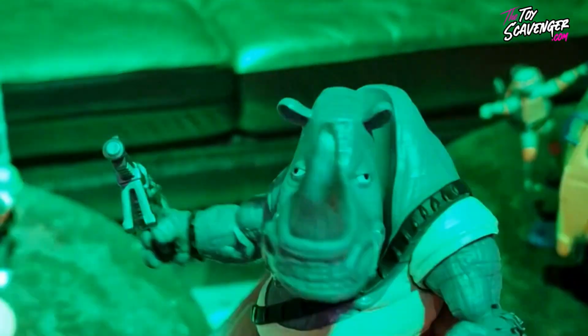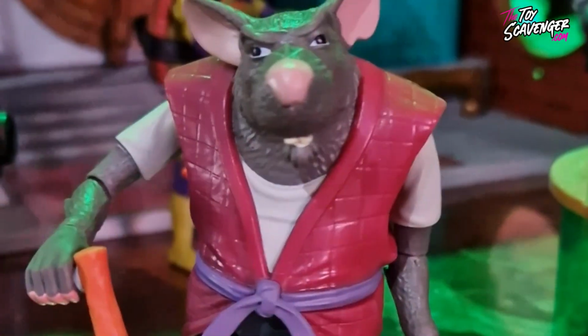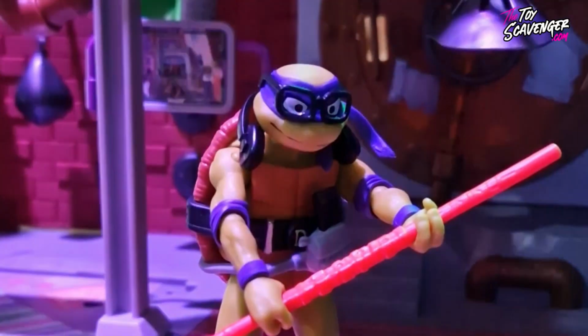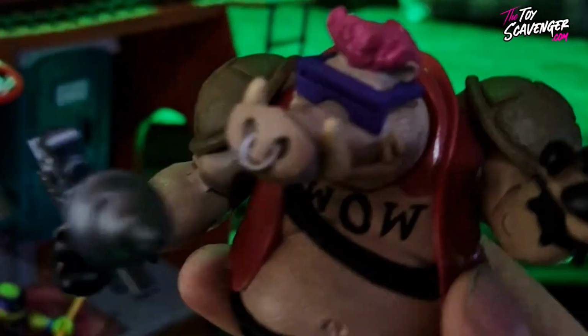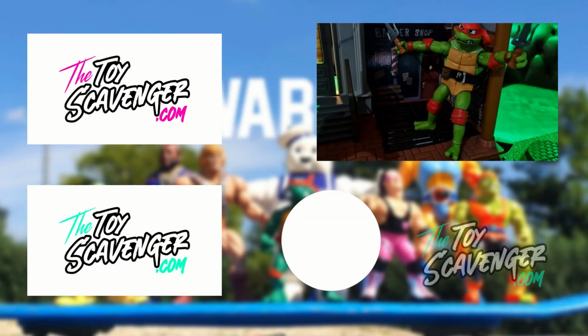The only one I really didn't like was probably Splinter, but that is because of the way he looks from the film. It's nothing to do with the actual toy. I'm going to reserve a little bit of judgment until I see the film. My favourites were Rocksteady and Bebop, of course. The bad guys always win. And also the Superfly Baxter Stockman looks great, and I think as a figure, again, he's really toyetic.